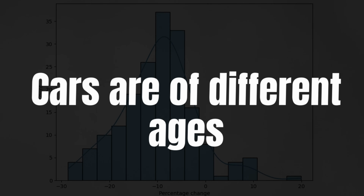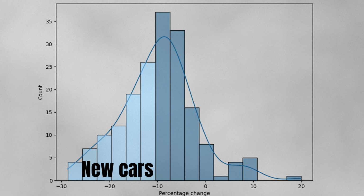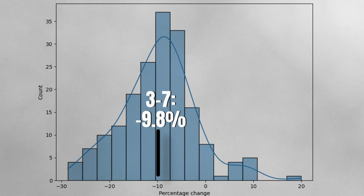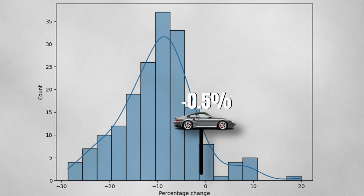You see, this plot is based on cars from all different ages, and this means that the new cars tend to fall on the left hand side of the average. Cars with an age between 0 and 3 lost, for example, 13%, and this is more than the 10% drop in the 992 turbo market. Cars with an age between 3 and 7 years tend to fall around a mean of 9.8%, while the 991 turbo lost on average 8%. Also the 996 and 997s did well. Grouped together they lost approximately 0.5%. You can see that there are not many models left on the right hand side of the 0 point. The number of cars over here is getting smaller and smaller.